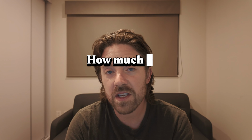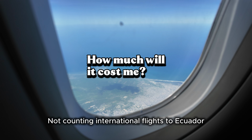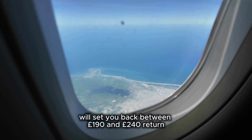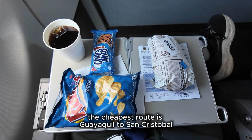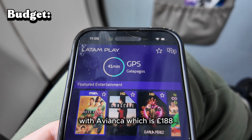And the final question is, how much does it all cost? Not counting international flights to Ecuador, your return flight from mainland Ecuador to the Galapagos will set you back between £190 and £240 return, without hold luggage. The cheapest route is Guayaquil to San Cristobal, with Avianca, which is £188.